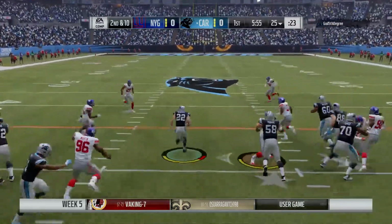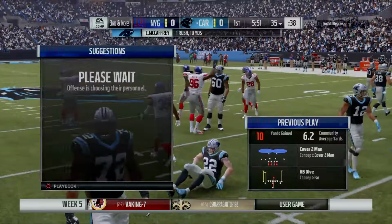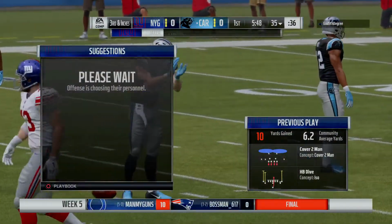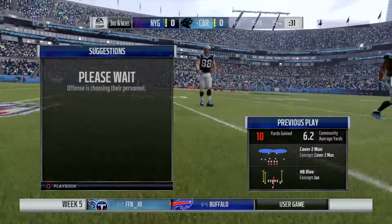First carry of the game for Christian McCaffrey. And a nice little quick spin move before he's dropped. And a pretty good gain. It'll be a pickup of 10 yards. And that's going to make it third down and less than a yard.